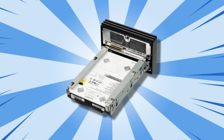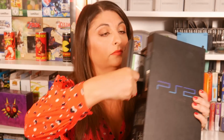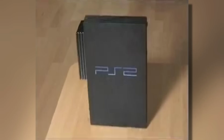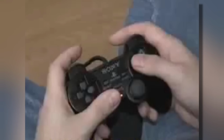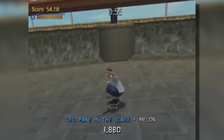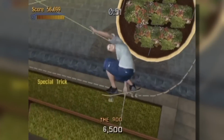The PlayStation 2 hard disk drive was an accessory designed to expand the capabilities of the PS2, particularly for enhancing gaming experiences and supporting additional functionalities. The primary use of the HDD was to allow certain games to install data directly onto the drive, which significantly reduced load times by accessing more data quickly from the HDD than from the DVD.